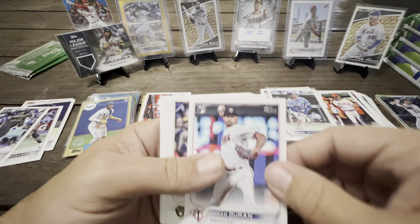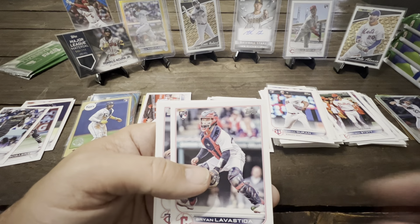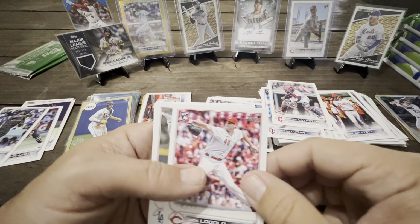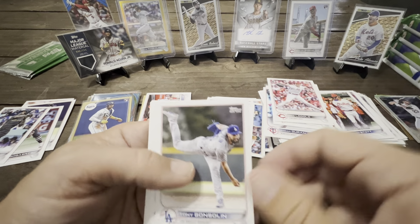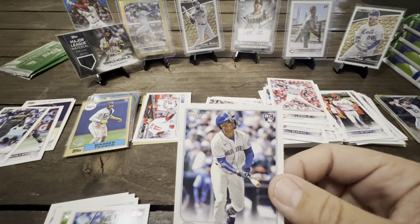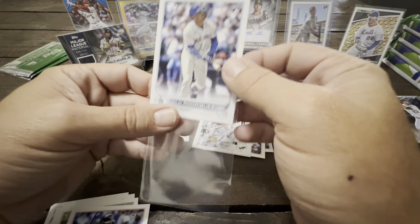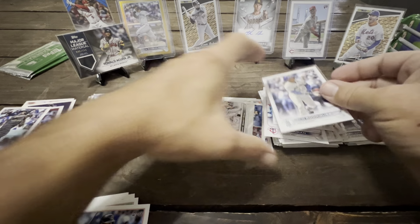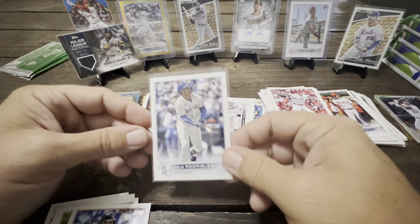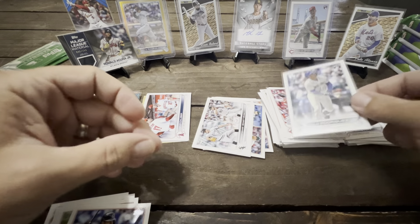All right, Garcia. We got Duran on the base. Lavastida on the base. There's a Carlos Carrera base card. There's a Lodolo again on the base. There's J-Rod making his first appearance on the base card. Love it. All right, guys. Heating up. Feeling some love with the J-Rod. I'm going to go ahead and keep him within this stack right now, though. How's that one look? That one looks pretty good. Not going to lie. Looks pretty good.